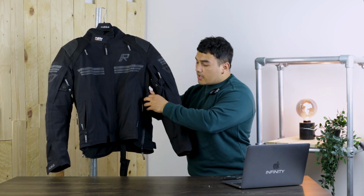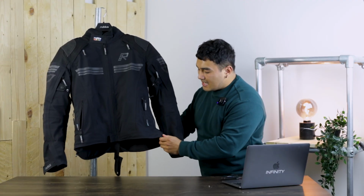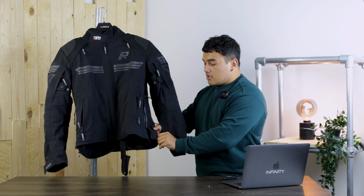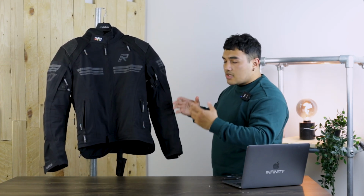That has a two-way waterproof YKK zip and actually opens up in a two-way manner, so that if you open it from the bottom, it can actually act as an expansion panel. But just behind that, if you do want some more adjustment, you can use the adjustment straps here. In terms of the fit of it, you can adjust that too.